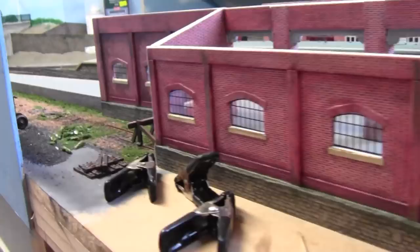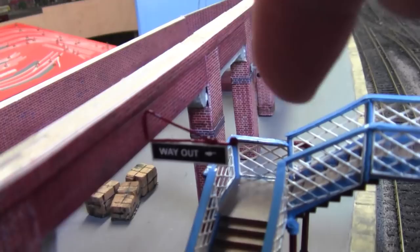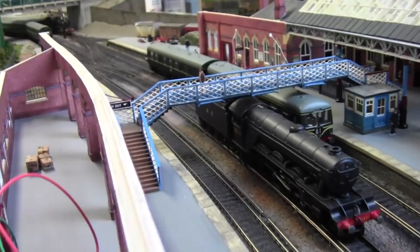Right, one other thing I've done is I have cut back one of the swirls on the way out sign. There was two there and I just got rid of one of them. So it looks more realistic with just the one. So let's have a look from the station from the other side.